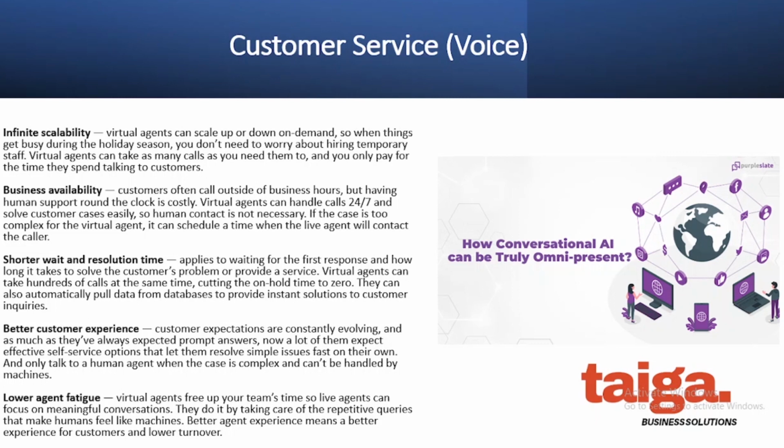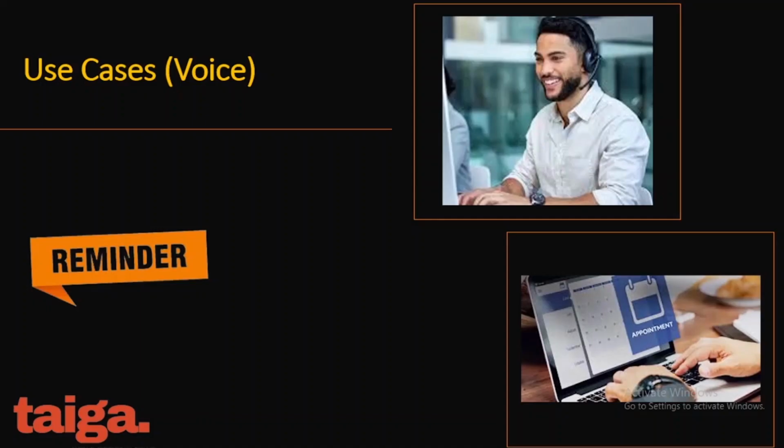So AI voice, absolutely important. And now let me show you a few use cases. How can you bring this on board? I'll give you one very good example. Reminders. That's why I put reminders there.